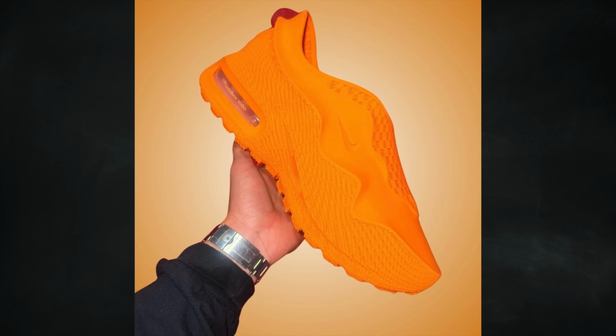Now, what was shown off in the press release and even at the event was a red pair, which is shown here. However, images did pop up of additional colorways. We have one in all black with a little bit of volt. We have one in blue, another pair in orange, and then the last pair in white. It's more like a cellar or a cream hue.